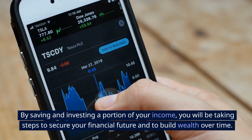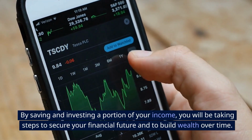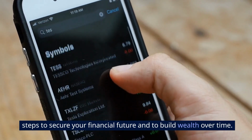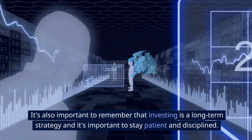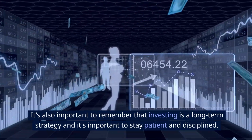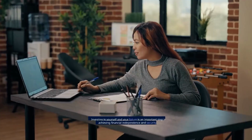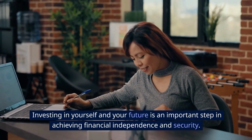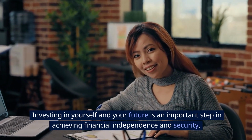By saving and investing a portion of your income, you will be taking steps to secure your financial future and to build wealth over time. It's also important to remember that investing is a long-term strategy, and it's important to stay patient and disciplined. Investing in yourself and your future is an important step in achieving financial independence and security.